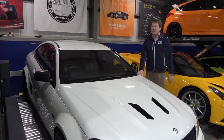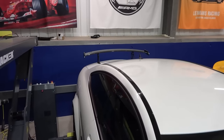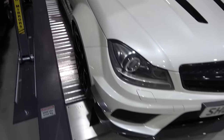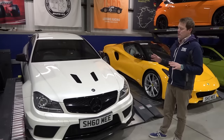Now, out of the 800, not all that many have the aero kit. The aero kit is the all-exclusive option to have the carbon fiber wing mounted on the boot lid at the back, and also around the front to have the carbon fiber flicks, as AMG call them, around the sides as well, and that for me was an absolute must.